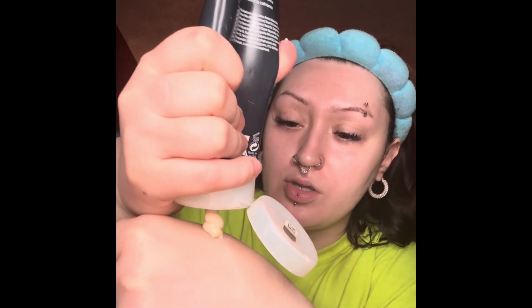So I'm going to put that on the back of my hand, the oatmeal mask. It's quite a bit, and then get a little bit of the goji berry yogurt mask and mix them together. And we're going to apply that to the face.